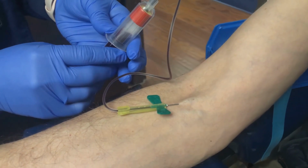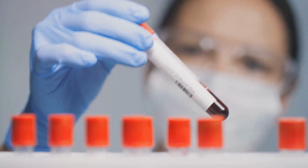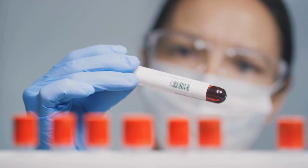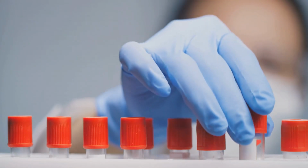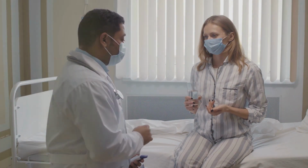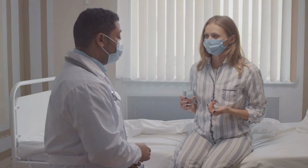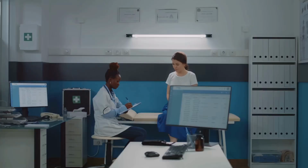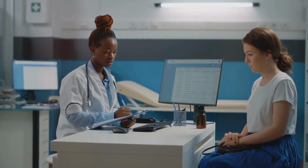Regular monitoring of thyroid function is also an essential part of hormone replacement therapy. It involves periodic blood tests to check the levels of thyroid-stimulating hormone, or TSH, in your body. These tests help to determine whether your dosage needs to be adjusted. If the levels are too high, it may mean that you're not getting enough levothyroxine. If they're too low, you might be getting too much. Hormone replacement therapy is not a one-size-fits-all solution. It's a tailored approach, designed to meet the individual needs of each person living with hypothyroidism. It's a journey, and like any journey, it requires regular check-ins and adjustments along the way.